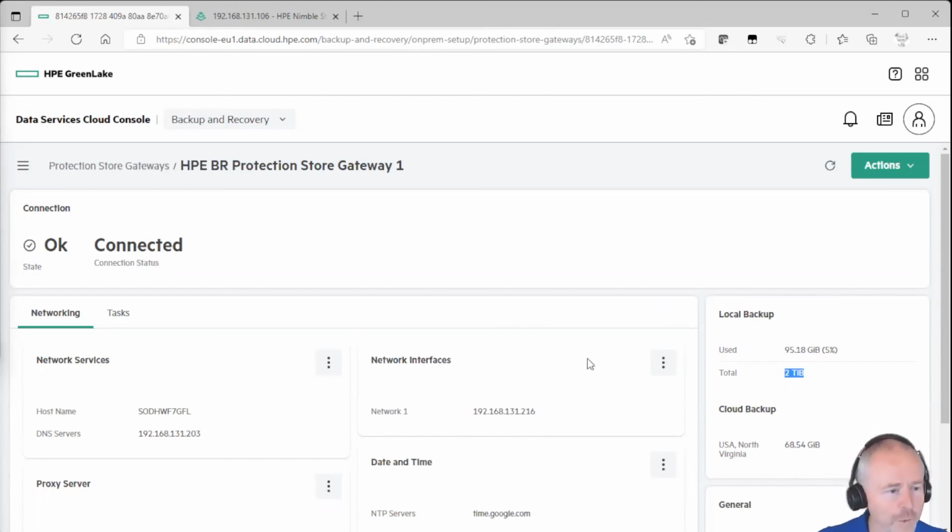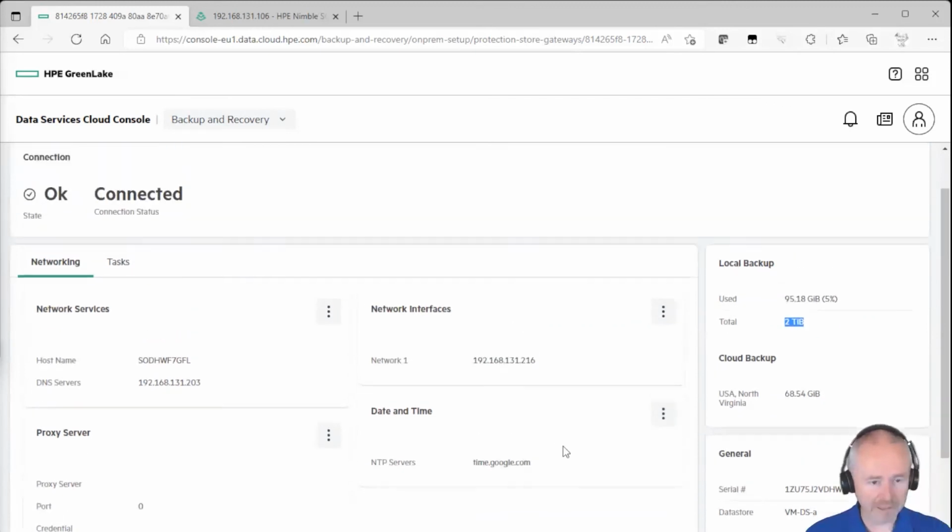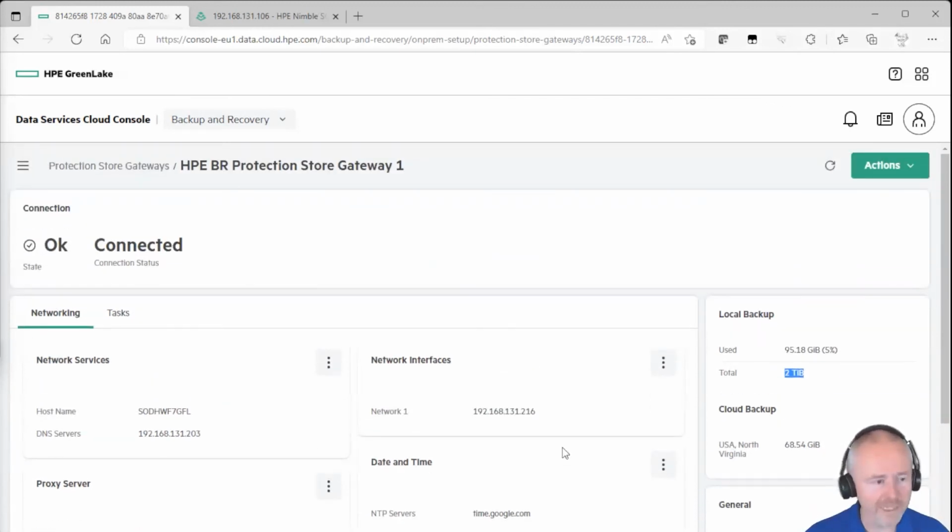This is a little virtual machine that has a connection to that Synology local storage, and that's it. From within the console, in the policy, I define how many copies will be stored where. It's the data orchestrator that will actually send the data to this protection store gateway. And this is all local traffic. It does not go outside, so it doesn't go to the cloud and then come back. No, this is all local traffic. If this virtual machine is connected with 10 gigabit to my Synology, then you will get the performance of 10 gigabit. It's only metadata that is stored in the cloud, but all the rest remains local.